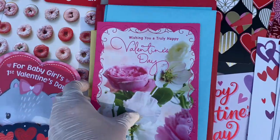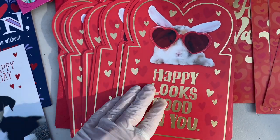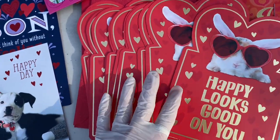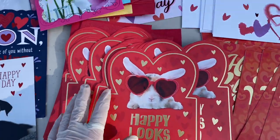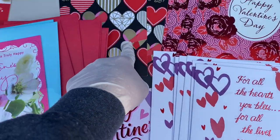Then we got some singular cards. We have a whole stack. Happy, looks good on you. Hope you wear it all Valentine's Day long. Look at these, they're like 20 some each. Then, like I said, some singular ones, mostly Happy Valentine's Day.